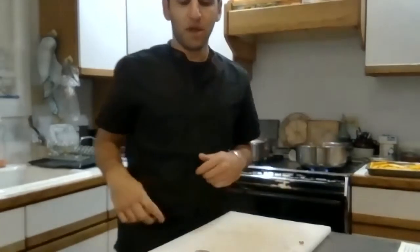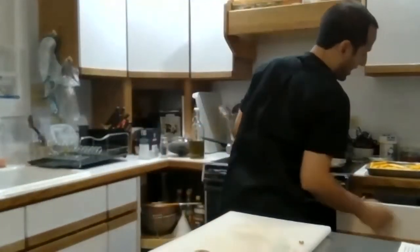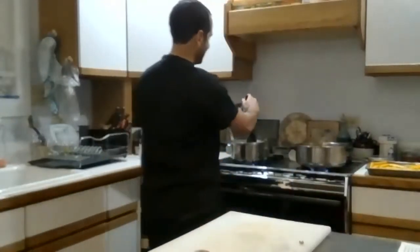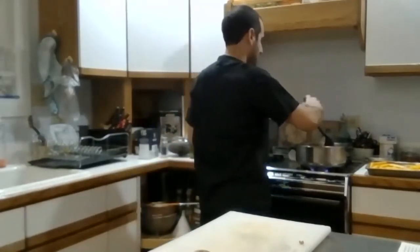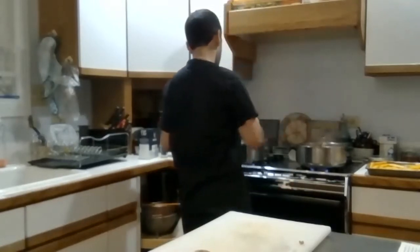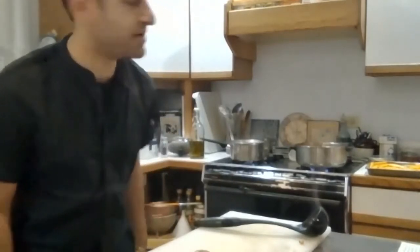Okay, so our broth has been cooking for probably 25 or 30 minutes at this point. I'm gonna ladle in a ladle's worth so I can stop this tomato paste from burning. I added probably half a cup of broth because I don't want my tomato paste and harissa to burn on the bottom of my pot.